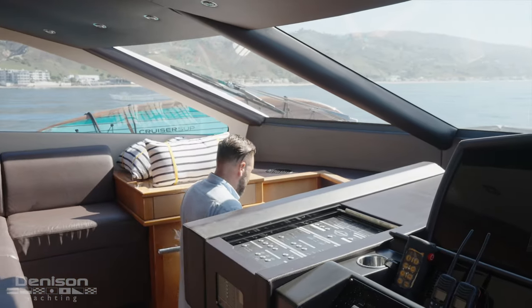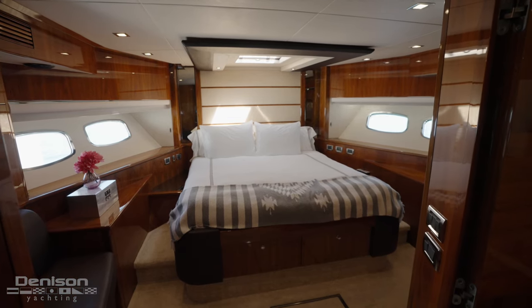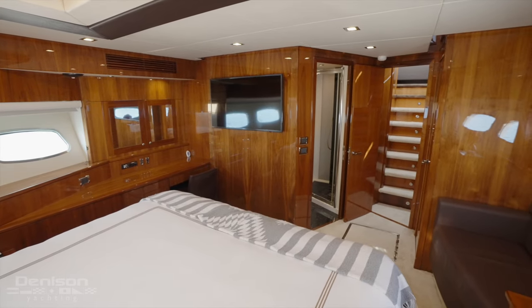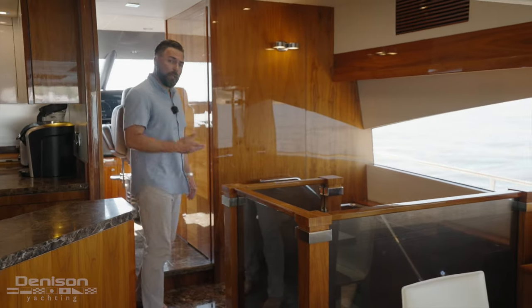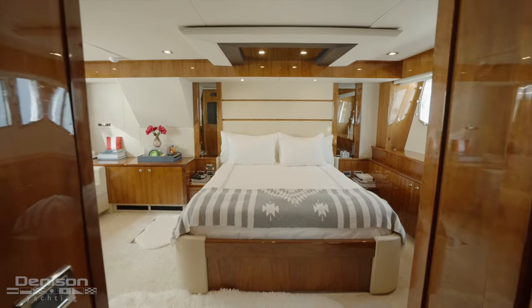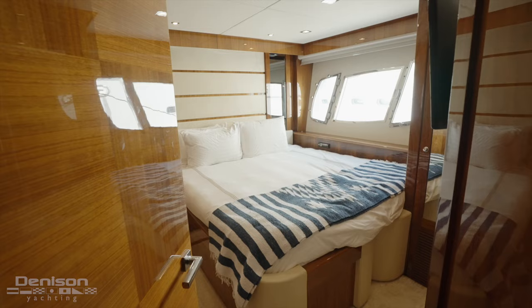What's truly unique about this yacht, it has a VIP cabin forward, completely isolated from the three aft, which acts as a separate master. Working my way aft from the main helm and the VIP, which I really love, I'm gonna go down the main staircase here. The full beam master is located forward, and then there's two queen beds with ensuites on the port and starboard cabins.